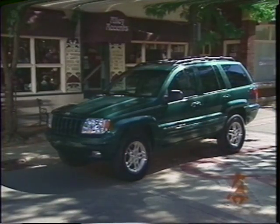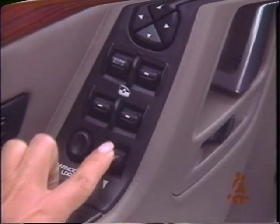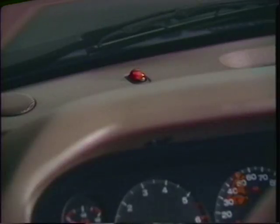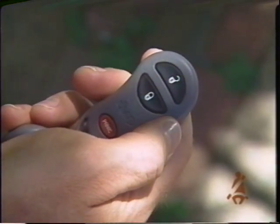Your Grand Cherokee may include the Vehicle Theft Security Alarm, one of the most advanced vehicle protection systems available today. When the alarm is activated, the horn will repeatedly sound and the lights will flash. The system is armed by locking the doors with either the keyless entry transmitter or the power door lock switch. The flashing red light on the top of the instrument panel indicates that the system is armed. To disarm the system, simply use the transmitter or key to unlock.